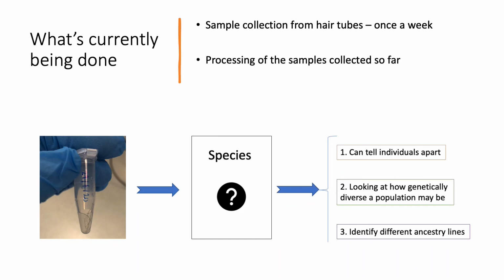As I said previously, this work only began in March of this year. So a lot of this is still being processed and results are still currently being generated. I'm hoping to have some very interesting information for you all in the near future.